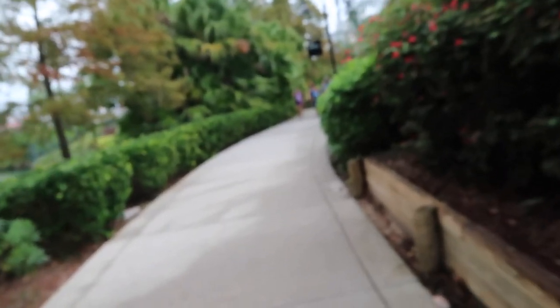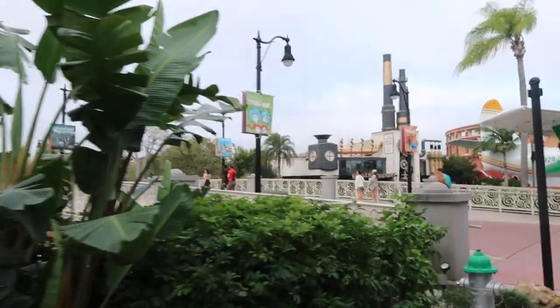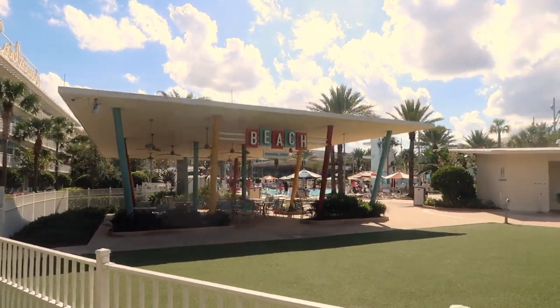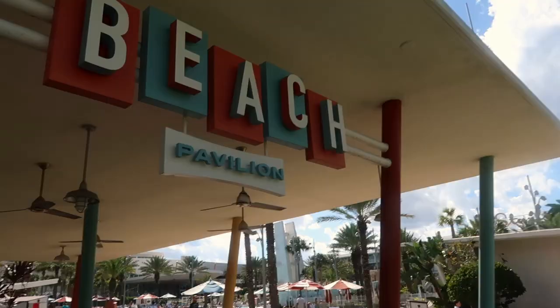Basically already here, so it is 9:36. I made it in just over 10 minutes. But the Beach Pavilion looks interesting. It looks pretty cool. I don't know what you'd really do there, if they host things there or what, but it looks nice. But it is pretty busy.